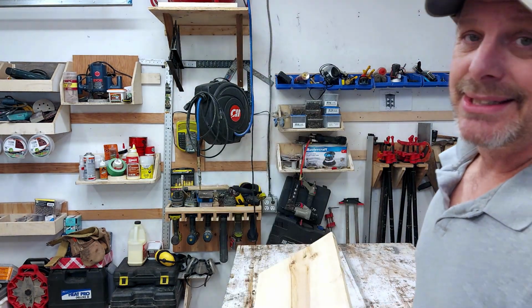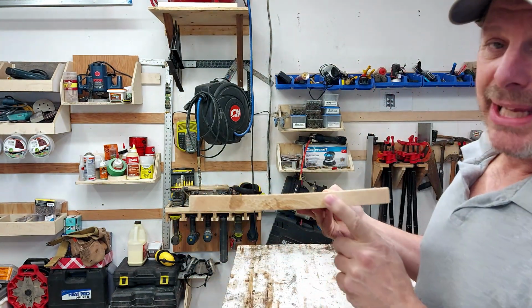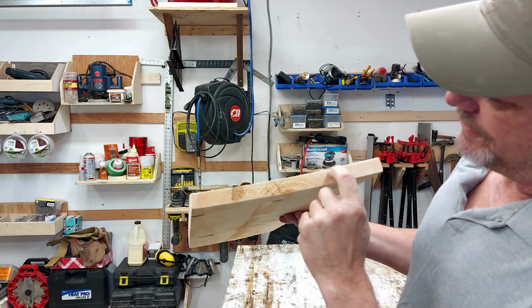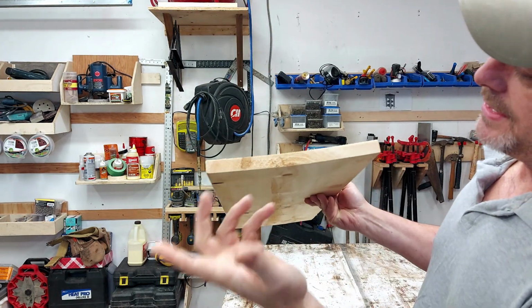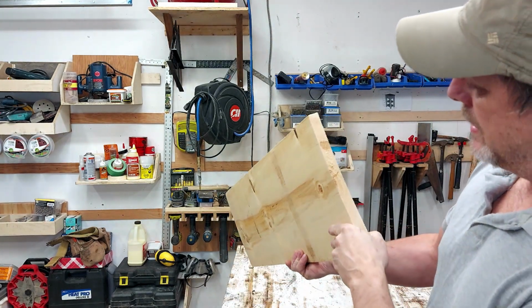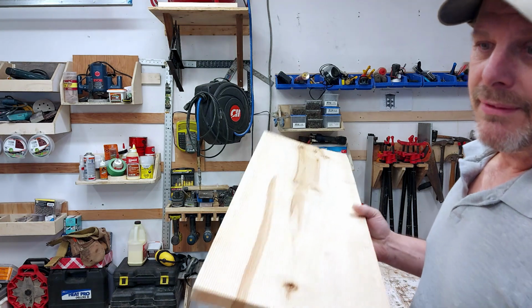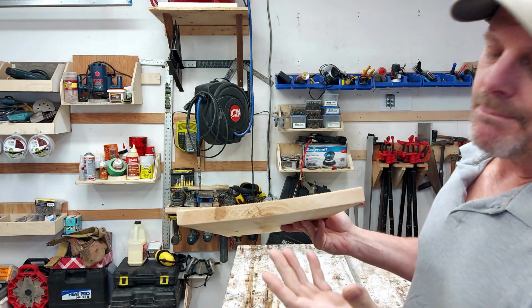I looked at it, and it's like, yeah, I could probably work with this. Even though I know that once I plane it, I'm going to lose about another 1/8 of an inch to get this down smooth. And of course you have all the imperfections, like this one is curved and cupped. I would be losing another good 1/8, if not more, of an inch. By the time I'm done, if I would use the whole width of the board, I'd be down to 1/2.